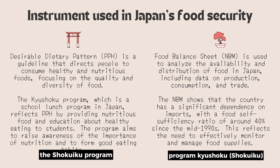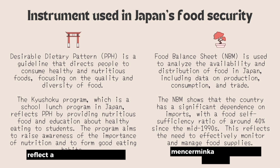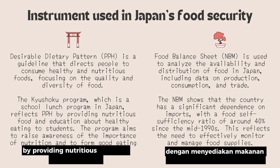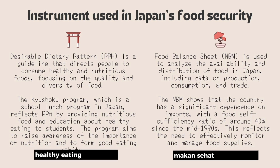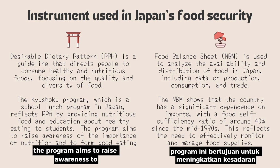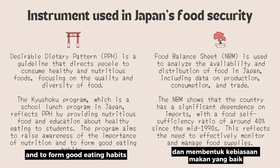The Kyusoku program, which is a school lunch program in Japan, reflects pola pangan harapan by providing nutritious food and education about healthy eating to students. The program aims to raise awareness of the importance of nutrition and to form good eating habits.